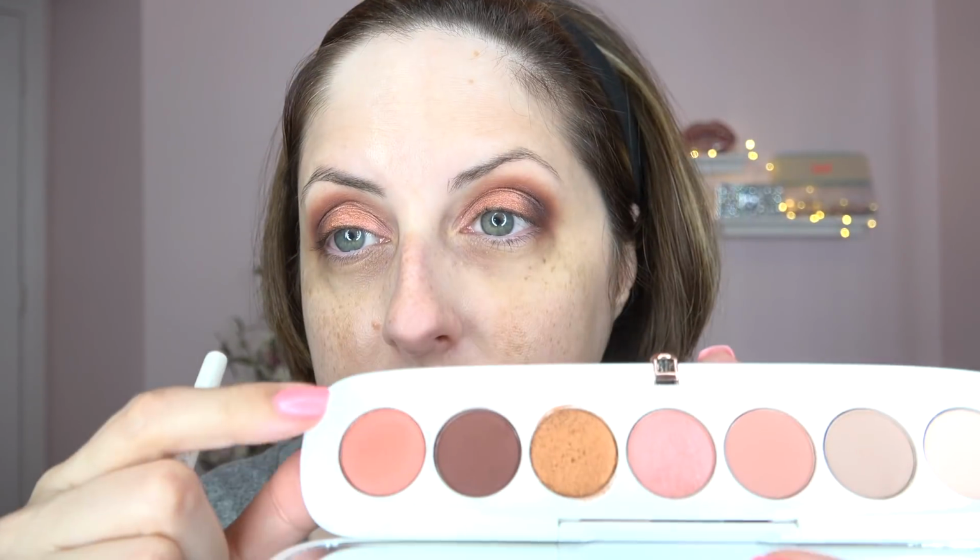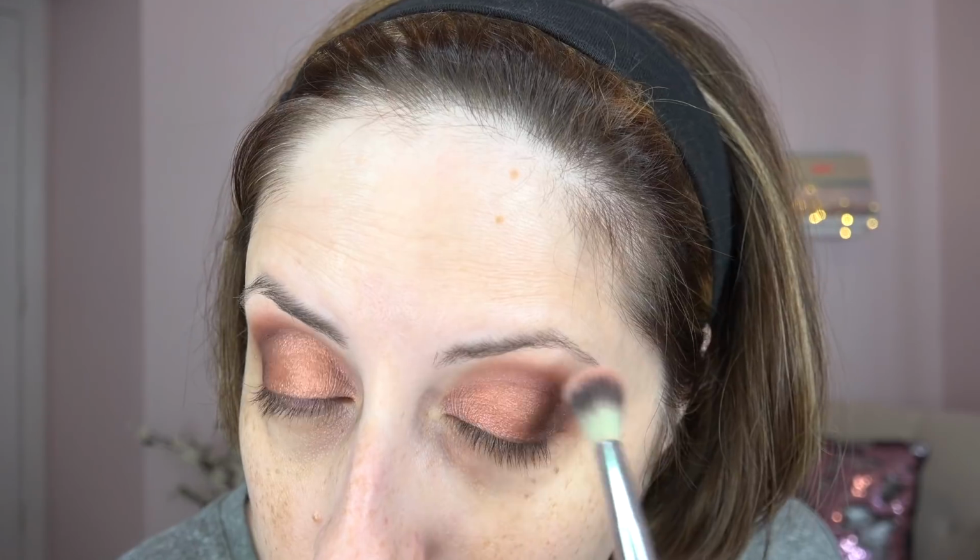Okay, I'm going to blend this sort of transition here with this peachy color right here. Just going to put it right along that line. Going back and putting some more of that pink, that dusty pink, and that is called Fantasy, up here. Also blending the edge of that dark color with it.